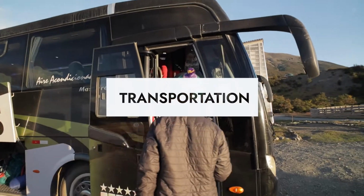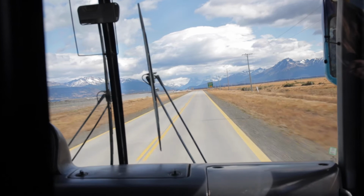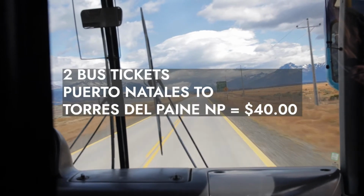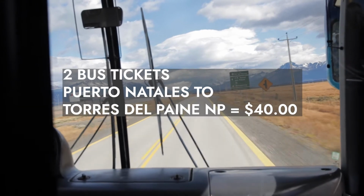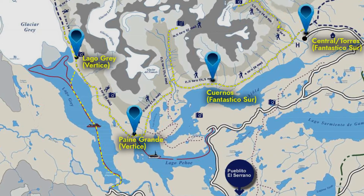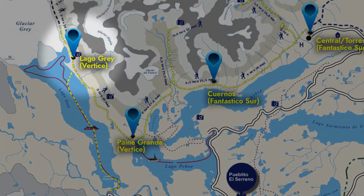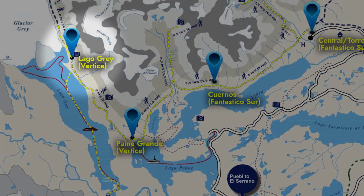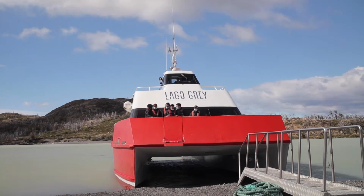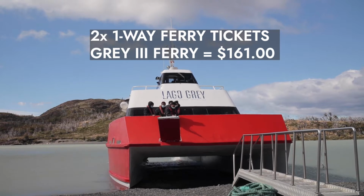Transportation. Buses are the way to travel down here. They're comfortable and reasonably priced. To get to the national park, it cost around $40 US for 2 people originating in Puerto Natales. There are multiple places to start the trail, so the next cost will depend on where you're starting from. We began our hike at the Gray campsite, so we took the Gray 3 ferry from Hotel Lago Gray. The ferry runs $161 for 2 one-way tickets.